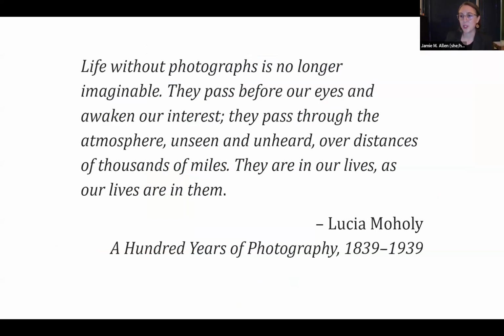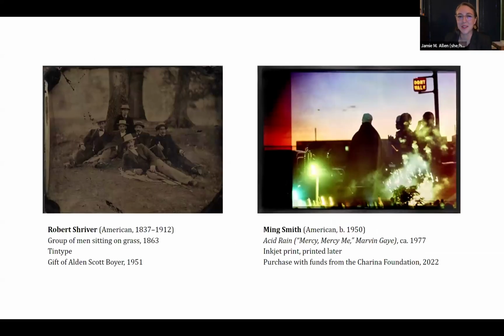Now, I want to note that she's writing this in 1939, so almost 100 years ago. And that idea of photographs being all around us and passing through the air is even more so now that everything is digital and really traveling through the ether.